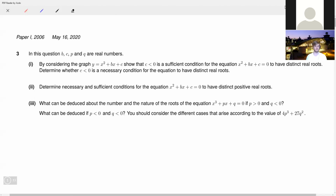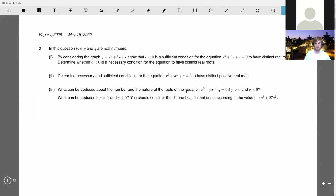Okay, so hopefully you guys have had enough time to at least read the first bit. This is kind of the opposite kind of question to what we had before. Before it was something new, now it's quadratics and cubics, which are hopefully something you guys have seen quite a lot at this stage. So more familiar territory, but that means probably the algebra or the thinking is going to be a bit harder than in the previous case.